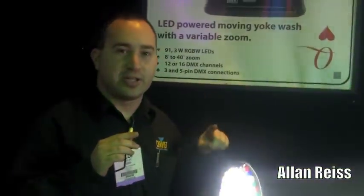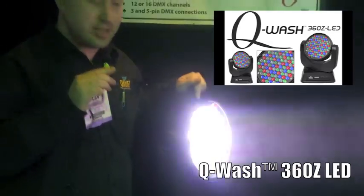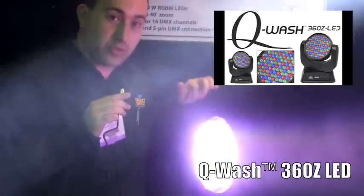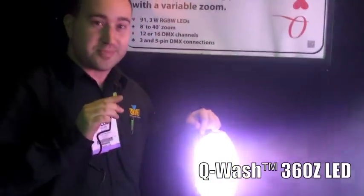Hey everybody out there, Alan Reese here at LDI 2010, and we're checking out the Q-Wash 360Z. This is a moving head with LEDs, red, green, blue, and white with a zoom. Check it out.